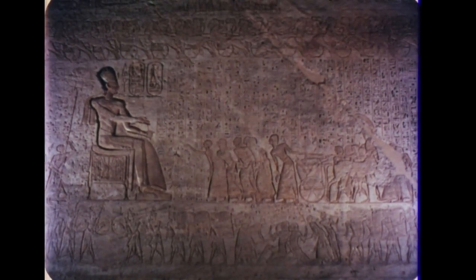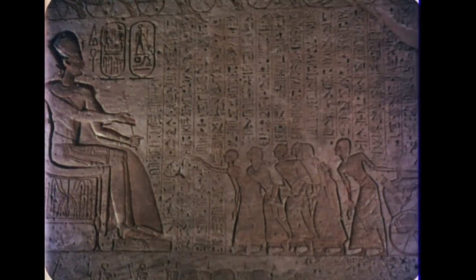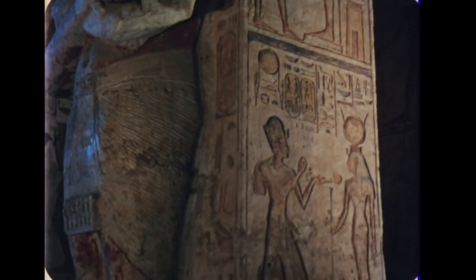After conquering his enemies, Ramesses II is seen on other reliefs as a wise ruler, receiving the thanks of his subjects, issuing decrees, and paying due tribute in the form of sacrifices and acts of veneration to the gods to whom he dedicated the temple.